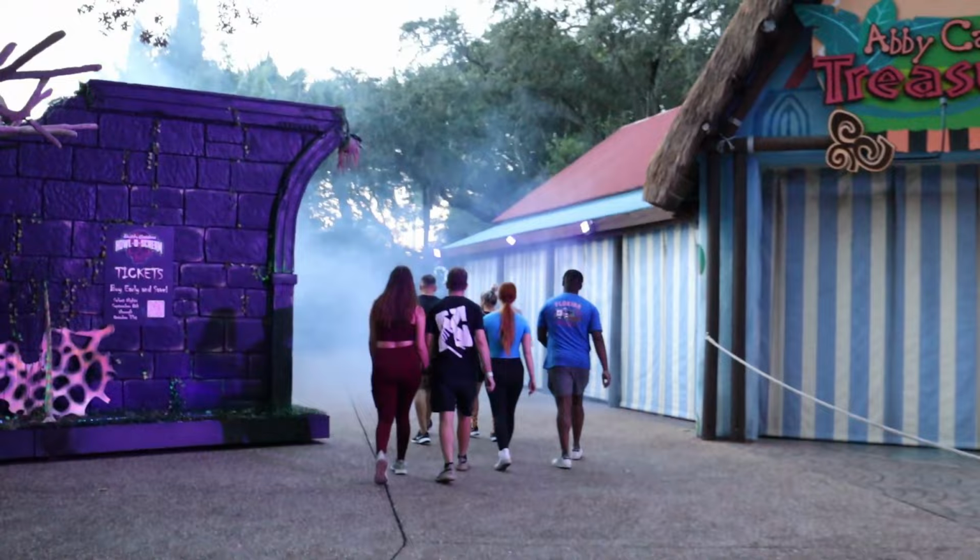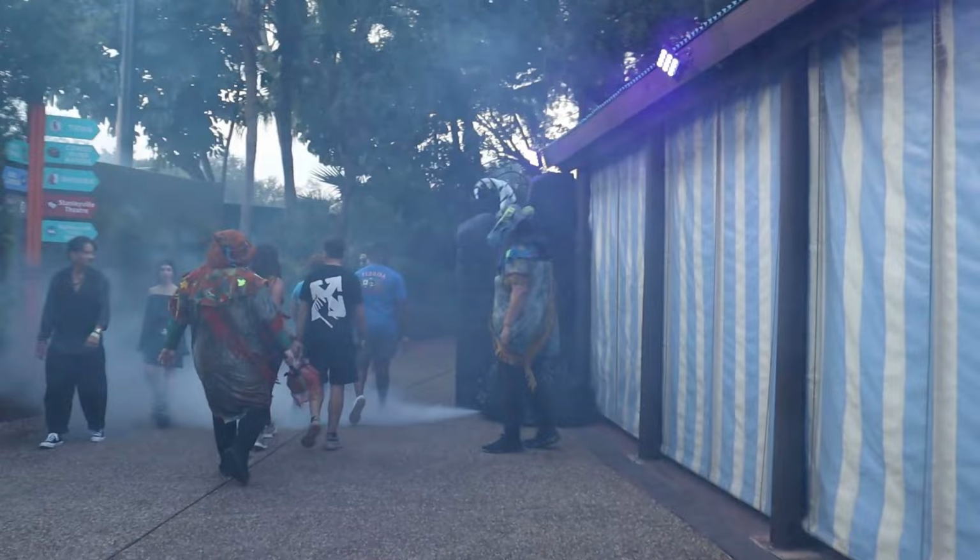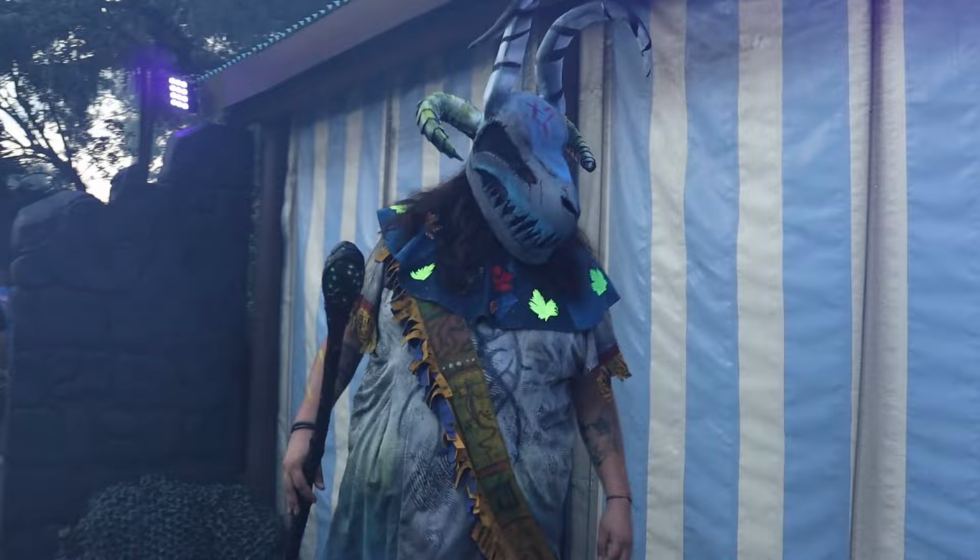About to go through one of my favorite zones, Beyond the Veil. I already see a character that looks dope as hell. Look at this goat thing, man. I don't even know what this is. This guy looks cool. Dude, I love that costume.